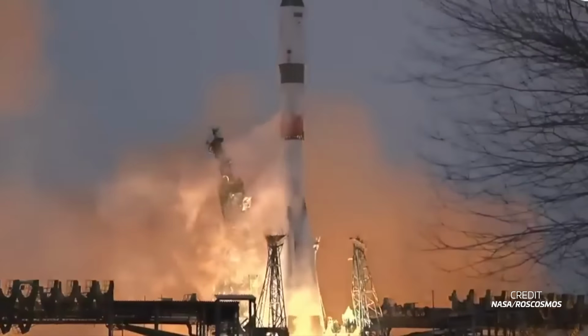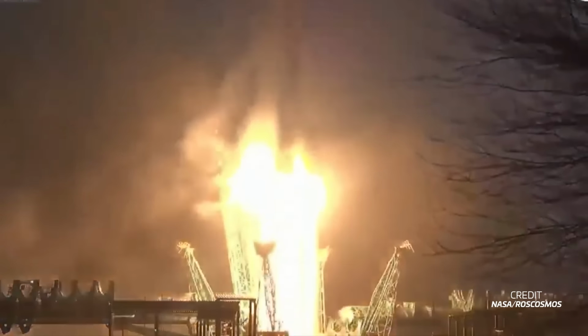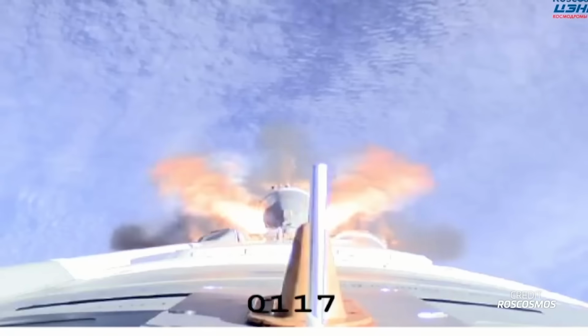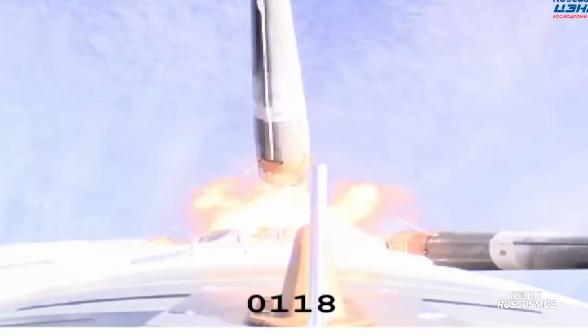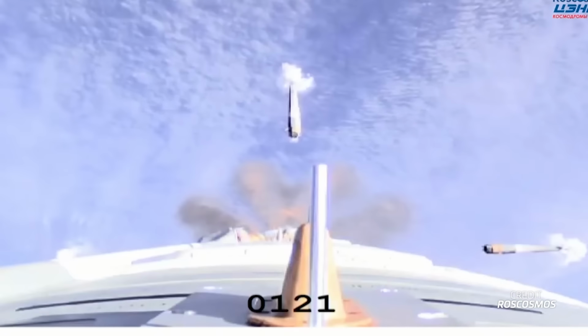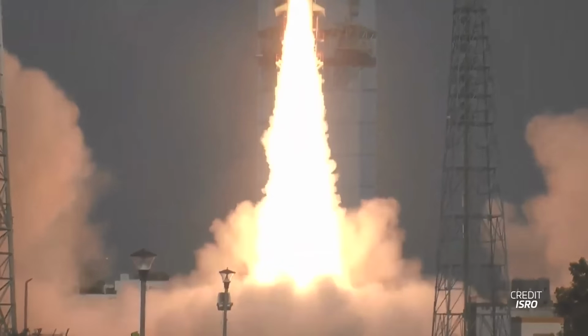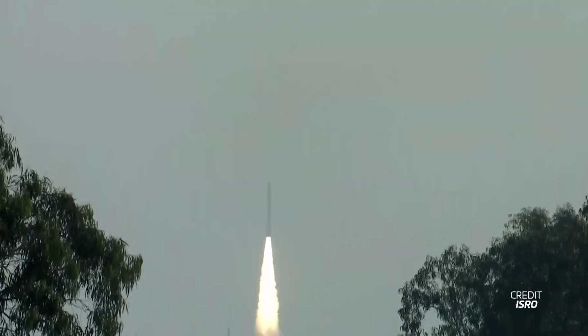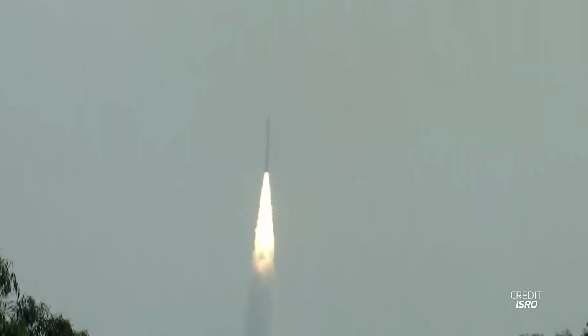On August 15th, the Progress MS-28 cargo vehicle is set to launch from Baikonur in Kazakhstan. The spacecraft will bring more supplies to the crew on board the ISS. Liftoff is scheduled for 3:20 UTC. Less than half an hour later, another launch is expected from India. An SSLV rocket is set to lift off from the Satish Dhawan Space Center. This will be the final developmental launch of the SSLV launch vehicle, after which the rocket should become operational.